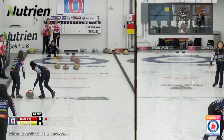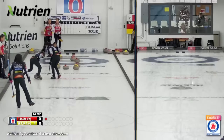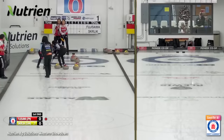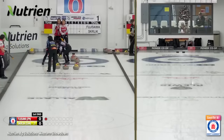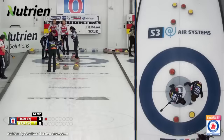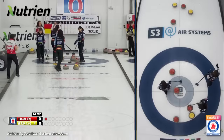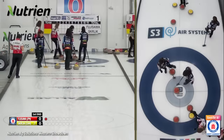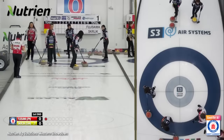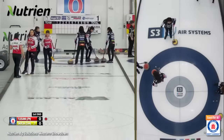Most likely, especially this early in the game, you have an open draw for 3. You want to make sure you get that. The 4 is a bonus, and it looks like they have the 3 for sure, and they're going hard for the 4 now. Line looks good. Can they drag it back to tap? This one's digging as well. Like you said, that's the okay way to miss. It's going to be 3 points on the board for Team Fujisawa. Strong opening here at the Western Showdown in Swift Current, brought to you by Nutrien Ag Solutions.